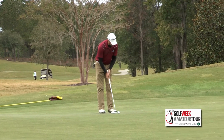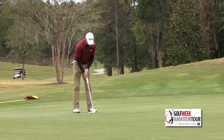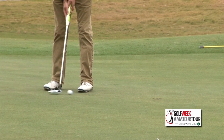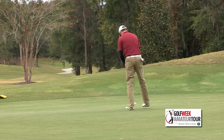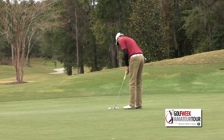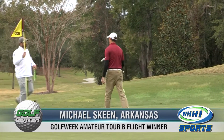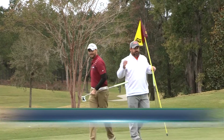After having the low round of the day with 77, birdieing this 18th hole in regulation, Michael Skeen from the Arkansas chapter is going to be the winner of the B flight here in the Golf Week Amateur Tour National Championship. And even though he misses on the high and the low side, he's still going to be a winner. So congratulations to Michael Skeen for doing what he needed to do here in the playoff and get himself a victory. He can now call himself a national champion.